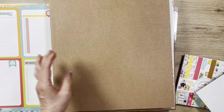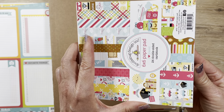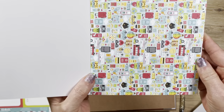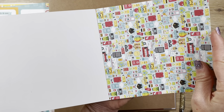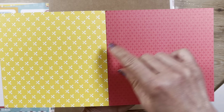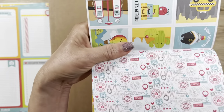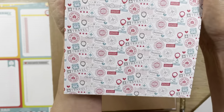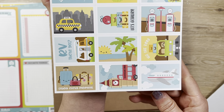And then Craft Direct also had the 6x6 paper pad on sale for $4 from $7. So I went ahead and picked that up. As you can see, that's the one we just saw in the bigger size, with the forks in the back. This we didn't get. This has little tiny hearts on it. And in the back, look how cute that is. So we didn't get this paper, sort of all the cancel stamps. We didn't get this paper.